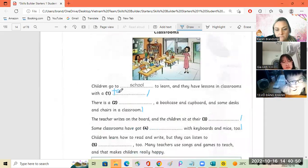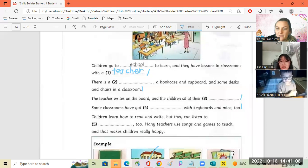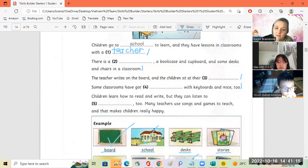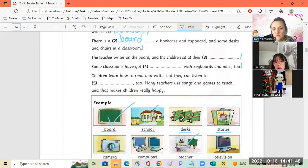Lynn, number two. I don't hear you, Lynn. There is a cupboard and some desks and chairs in a classroom. Okay, good. Number three, Con. The teacher writes on the board and the children are sitting at their desks. Good, desks.